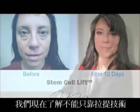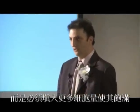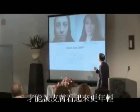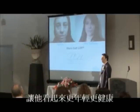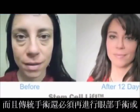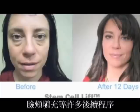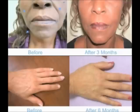The concepts are changing in cosmetic surgery. It is not just pulling and making things tighter, but filling and adding more volume, giving it the youthful look. And when you do that, you transform this person into a much younger, healthier looking person. You were not able to do this with traditional surgery. She would need an eye surgery, she would need a cheek implant, a lot of things that we don't do anymore. We can do the hands, basically you can do any body part that you want.